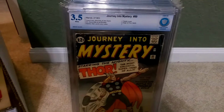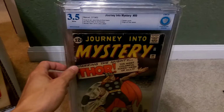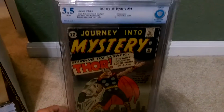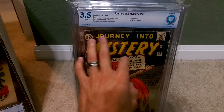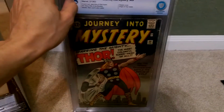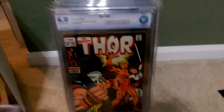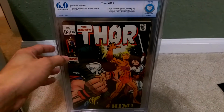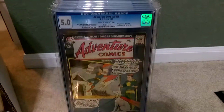One of my favorite books, Journey into Mystery 89. Love the blue on this cover. It's beautiful. It presents okay, but you can see where the damage is, but still I love this book. If I could fill up my collection with one comic book, it'd be this one. Then here comes, I guess, the real first appearance of Adam Warlock, Thor 165.